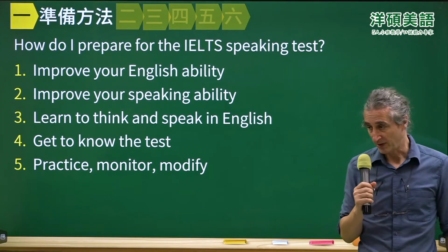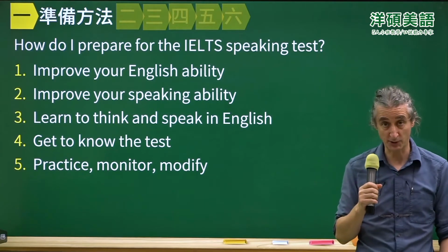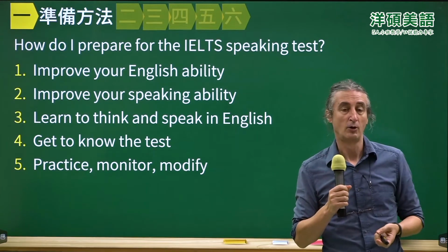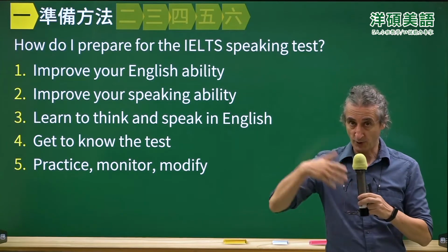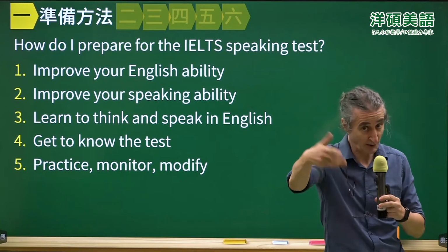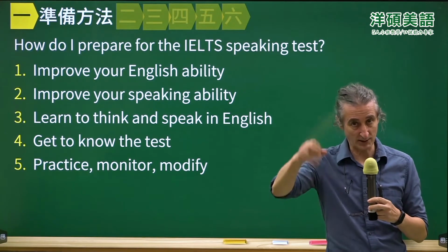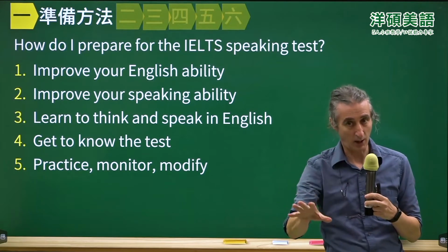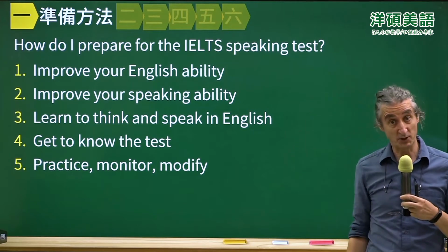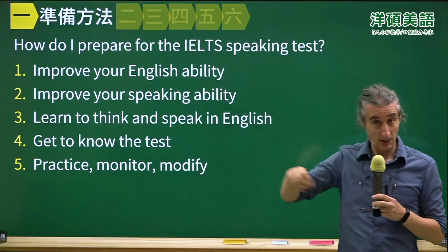Importantly, we also need to do these 3 things. So practice, so that we become better, but also monitor. Don't just practice, actually observe what you're doing. One of the problems sometimes is people do something wrong and they practice, and what they're practicing is doing something wrong, and then they never improve. And the longer you practice something that is wrong, the harder it will be to change. So it's about practicing, but also observing what you're doing, figuring out what you're doing wrong, and then changing if need be.